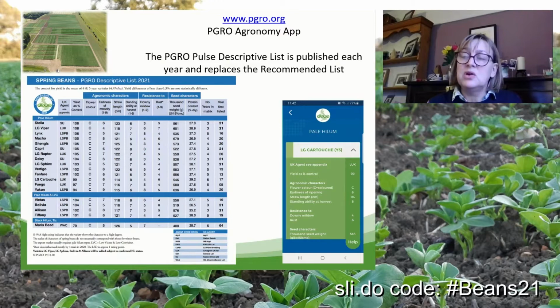We've added a few characters, and particularly you will see in the middle of that table roughly, we've got a column for rust tolerance. That's the first time that's gone onto the spring bean list, and it's useful in determining which varieties have a bit more tolerance to rust. All of the information from the descriptive list is on a downloadable spreadsheet from the website, and also available on the PGRO app. Again, a good reason to have the app.